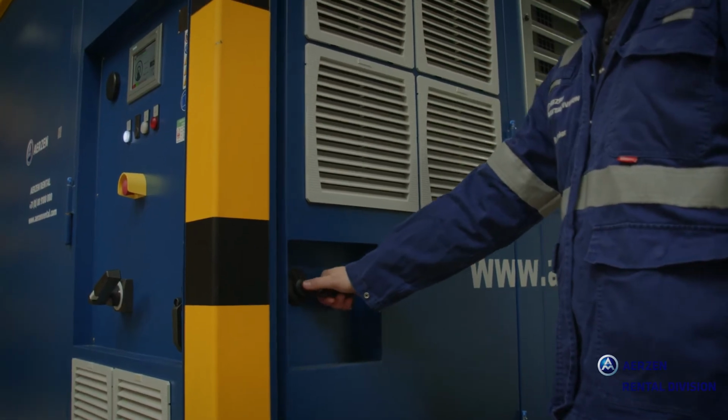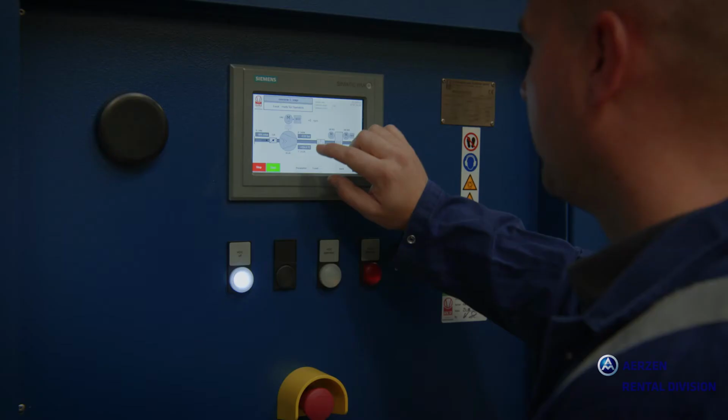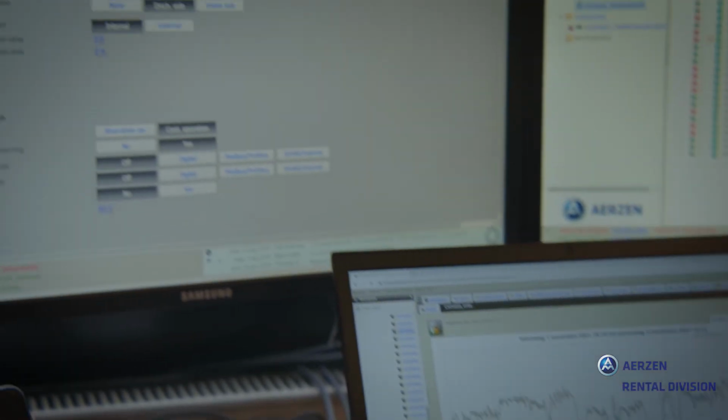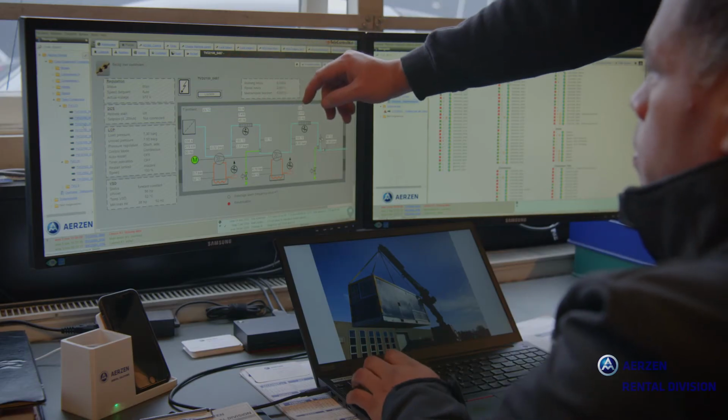Our TVS Series ensures smooth operation by using state-of-the-art control systems with VSDs on all motors. The TVS are equipped with remote monitoring to secure optimal operation.